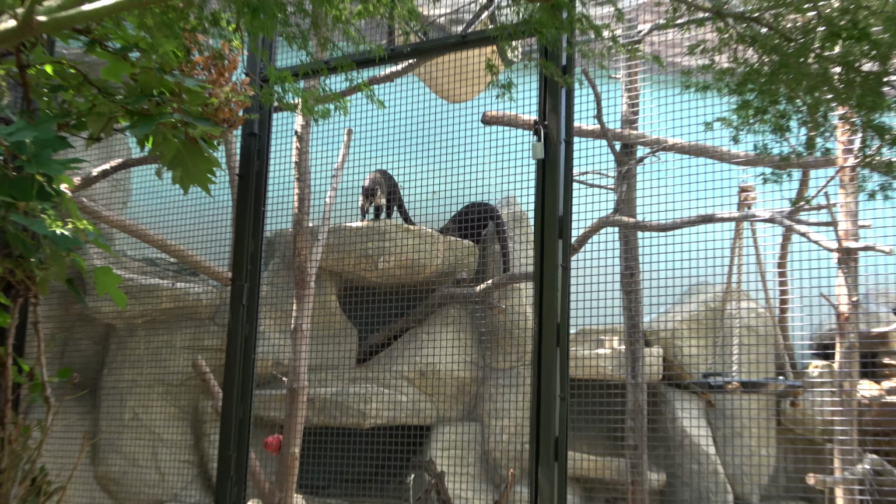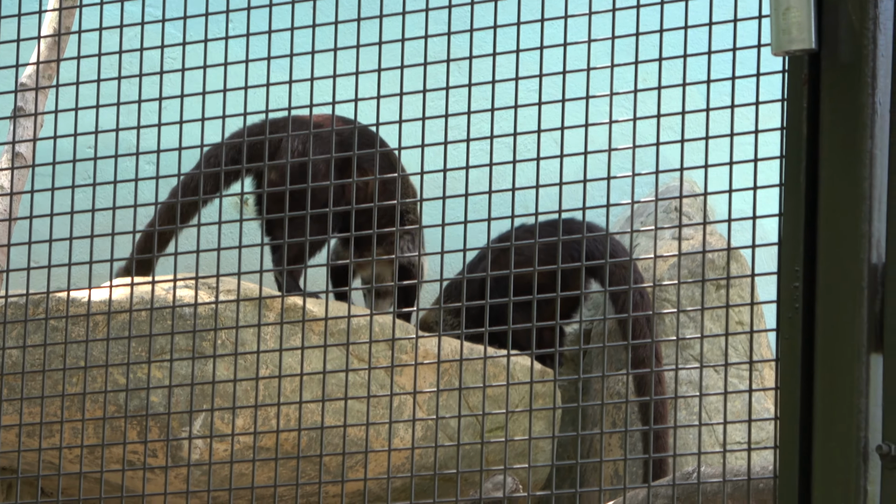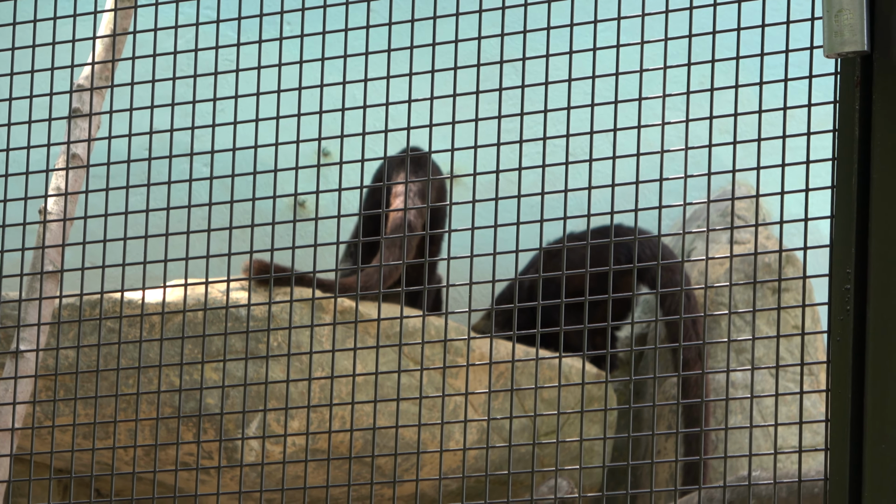This is a very rare to find zoo animal. It's a giant cloud rat. Way on the top of their little mountain there's a couple of white-nosed coatis, which are some fun animals.